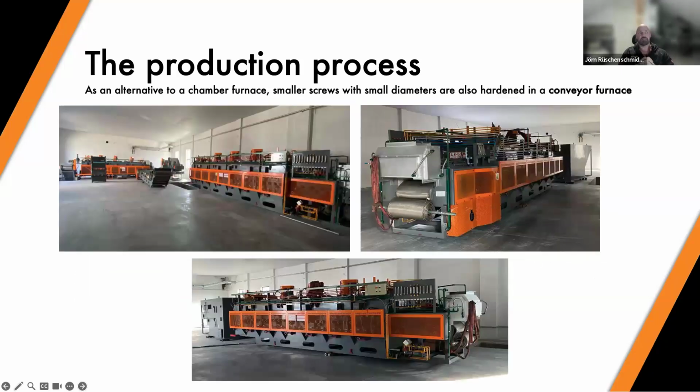We have our own little chamber furnace, which isn't in operation at the moment, because as you might all have heard, the gas prices in Europe were exploding.